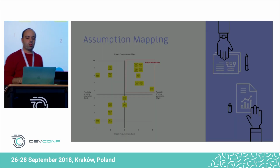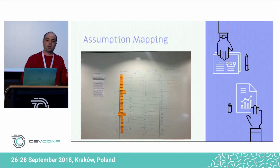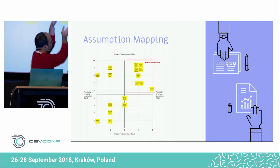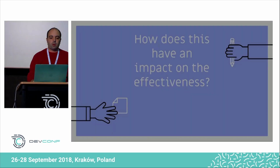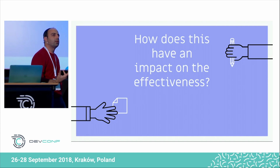You can actually do this exercise like this as well, and then you come up with the numbers. Viewing it like that makes a lot more sense, because then you can look at the top right corner, and you are going to see your riskiest assumptions. But how does this actually have an impact on effectiveness? You might be asking yourself, right?